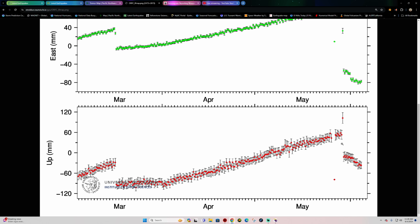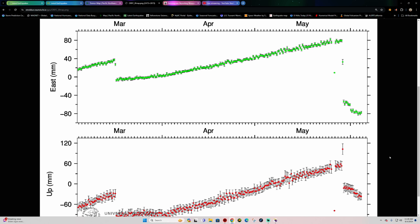Here's the most recent eruption. Notice the huge drop, but now instead of leveling off or going up, we are going down. So that could be a sign that we may see a longer break in between eruptions here.